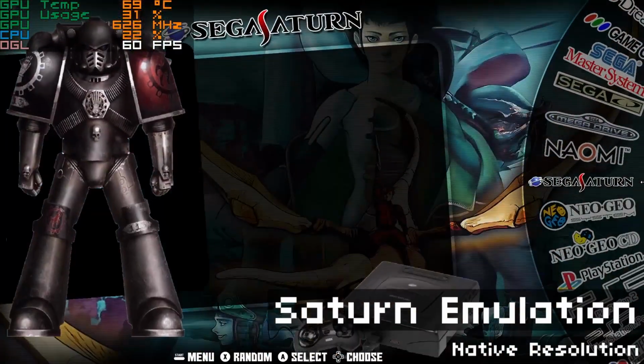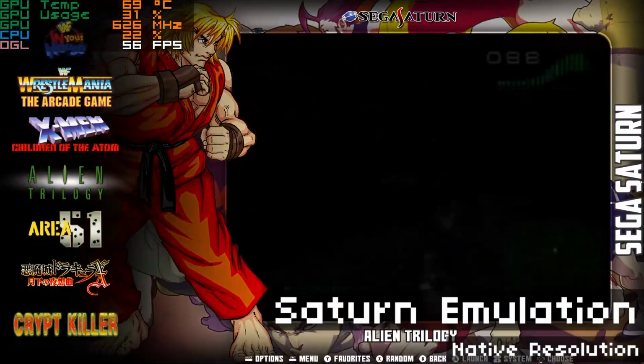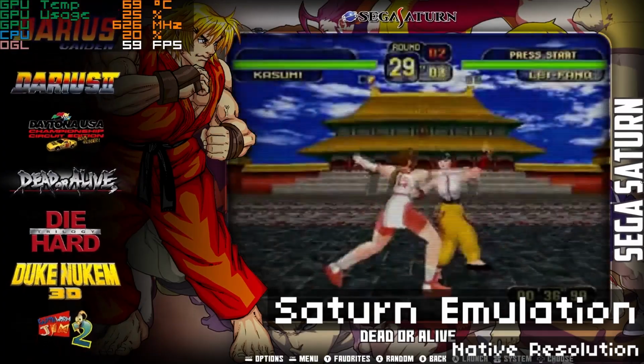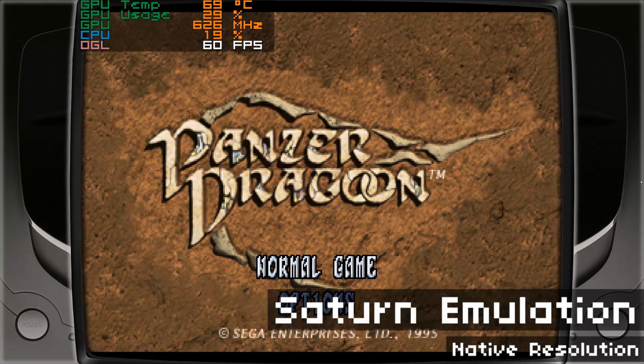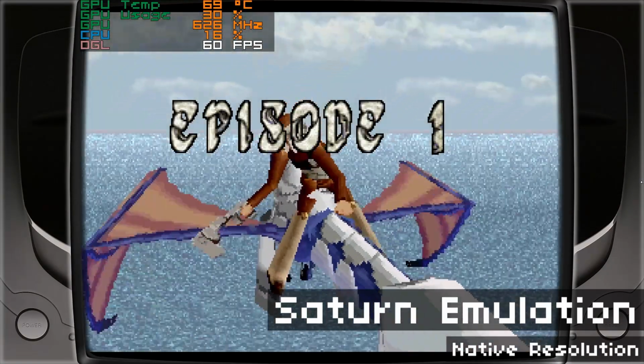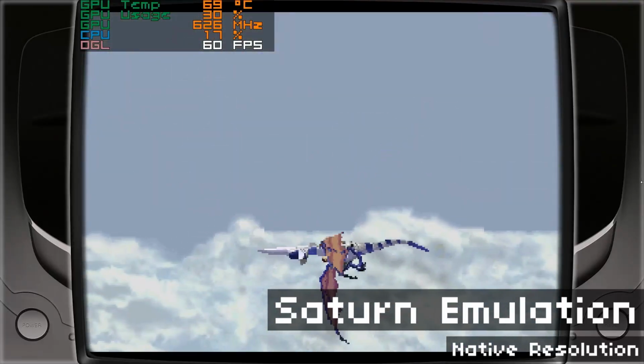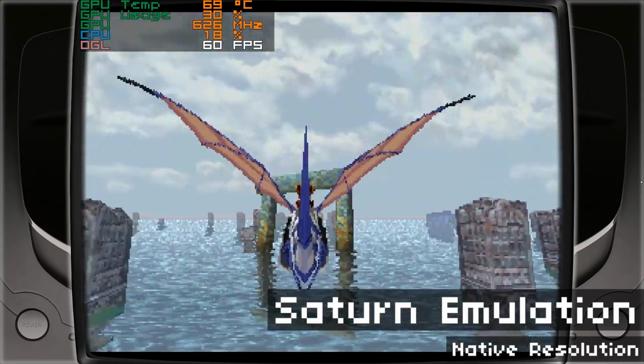Nintendo 64 ran very well, so I figured Sega Saturn would probably have a pretty good chance of running well. Firing up Panzer Dragoon here, and yeah, you can see it's running without a problem. This game is one of the more demanding Sega Saturn games, so if this runs fine, then pretty much anything will run fine.